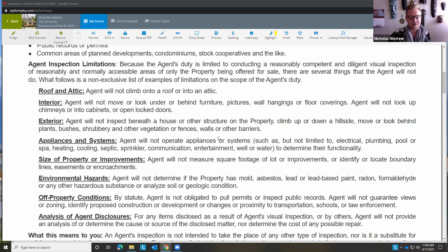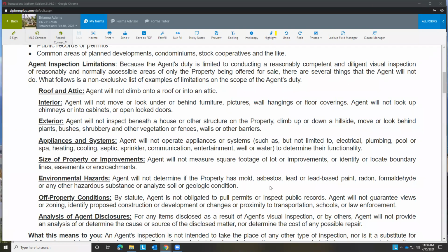Sorry, you were on size of property and improvements. Environmental hazard. It will not determine if property has mold, asbestos, lead or lead-based paint, radon, formaldehyde, or any other hazardous substances, or analyze soil or geological condition.